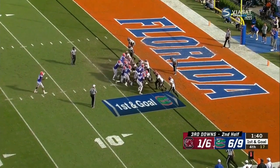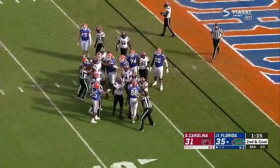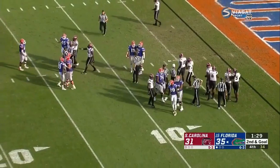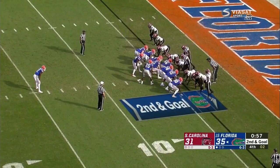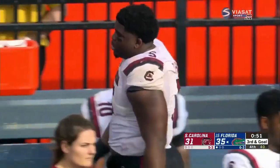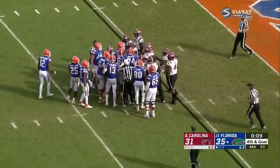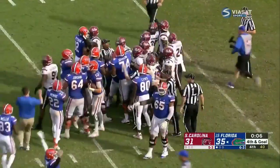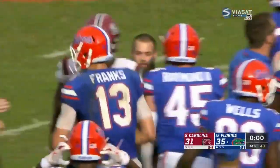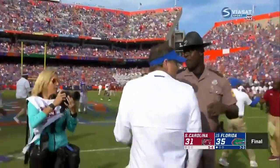South Carolina got up to the ball. Franks gets run over. Keir Thomas pushed the center, Nick Buchanan, back into the quarterback. Just don't take a cheap shot. And Keir Thomas still fighting hard. I remember when Greg Schiano was the head coach of the Buccaneers. Franks takes a knee. Again, some pushing and shoving afterwards, but this game is over. A little extracurricular activity, but it doesn't get to the point of any punches thrown or penalty flags.